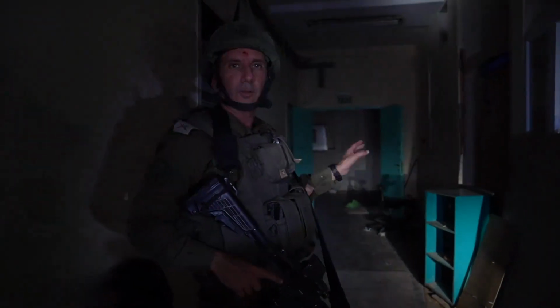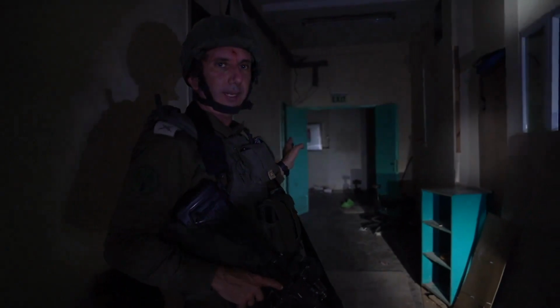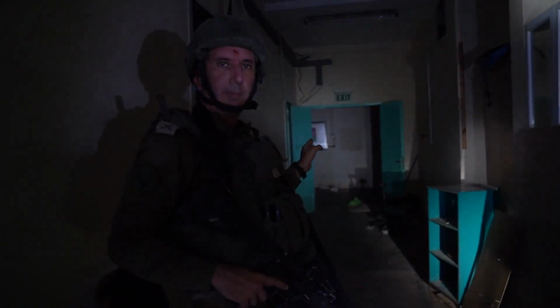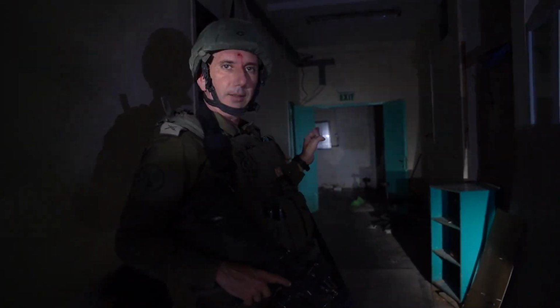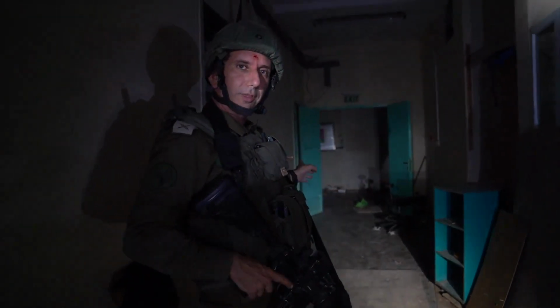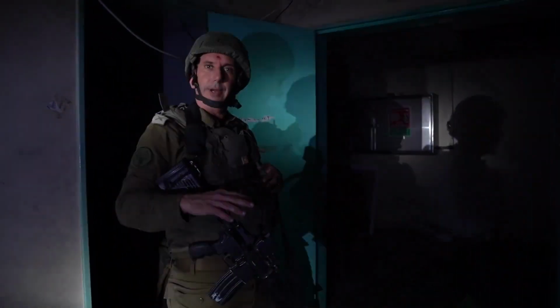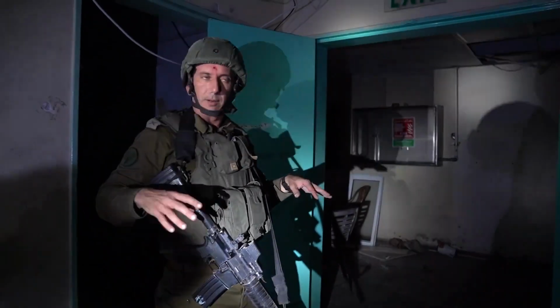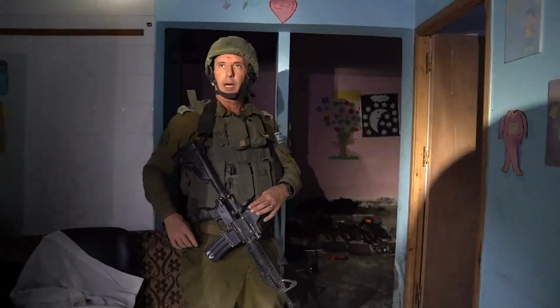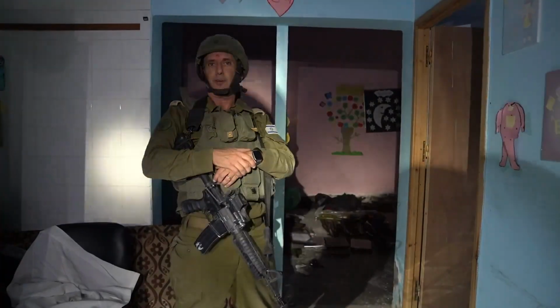We're now entering into the area of the hospital where we had found the evidence. This operation was conducted by Israeli Special Unit, the Israeli Navy SEALs. This is still an operation that is conducting, and I'm showing you the first evidence to see. We are now in the area of the basement of the hospital. I want to show you a room where we found all the gear, the operational gear of Hamas.